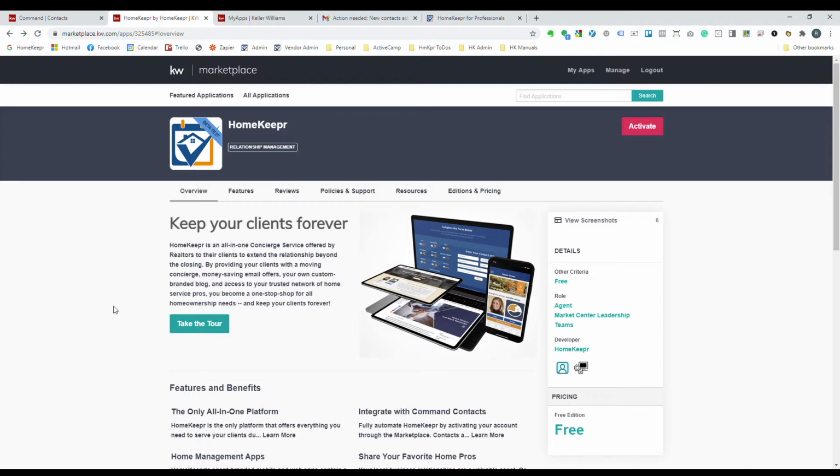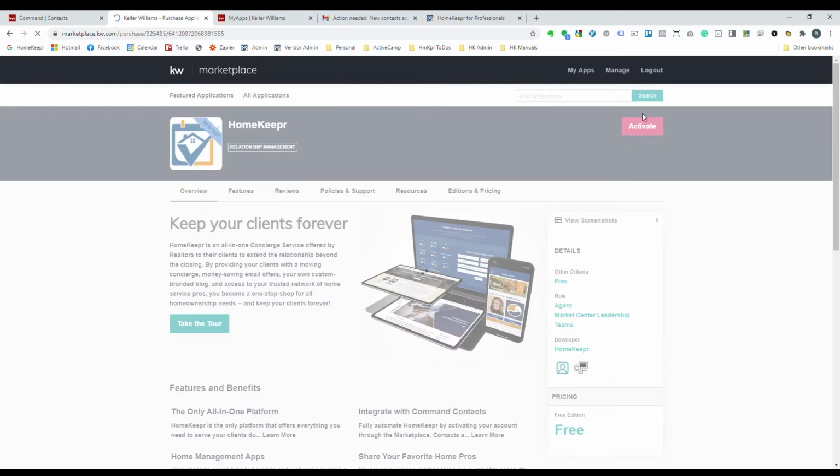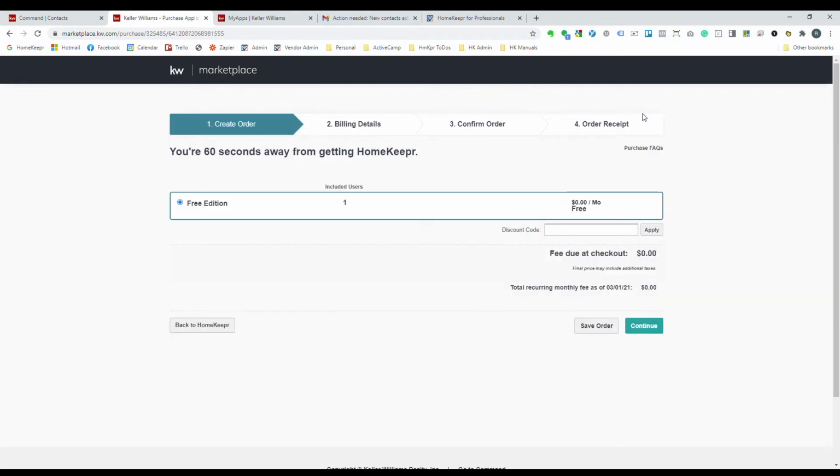All right, what you've got in front of you here on the screen is the HomeKeepr listing in the Keller Williams Marketplace. For those of you who are new to HomeKeepr, this page will give you all the information you need and explain all the different features and benefits of HomeKeepr. The first step to get started is to click the red Activate button in the top right of the listing. This will take you through to a checkout process.